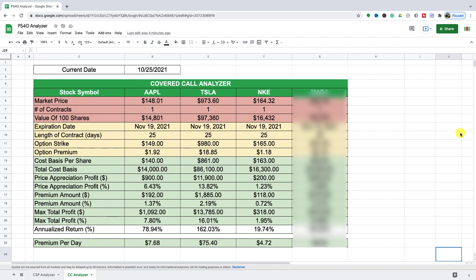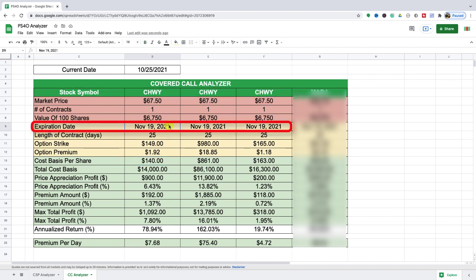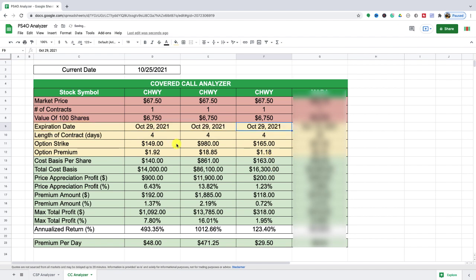If I were to ladder the covered calls for stock symbol CHWY, let's go ahead and plug these numbers in here. So I have 300 shares, so I'm going to be selling 3 contracts. So for each column, I'm going to input one of the contracts. I'm going to select an expiration date that's 1 week out, so that'll be October 29th. And then my cost basis for each of these is the same. It's $66.